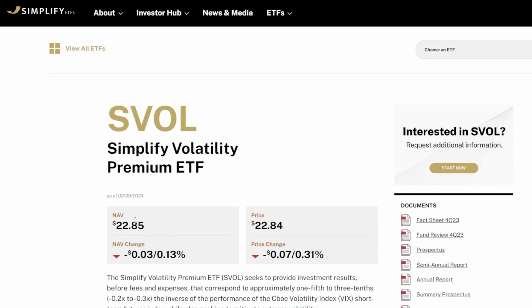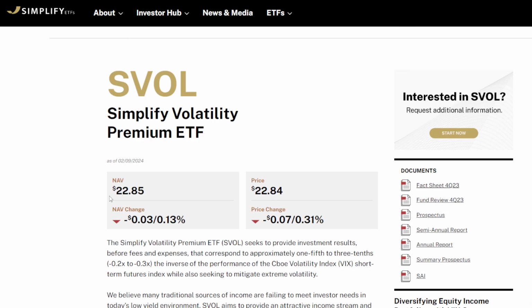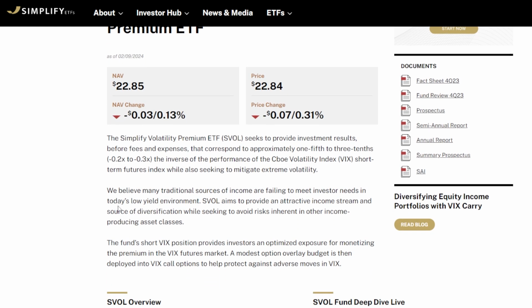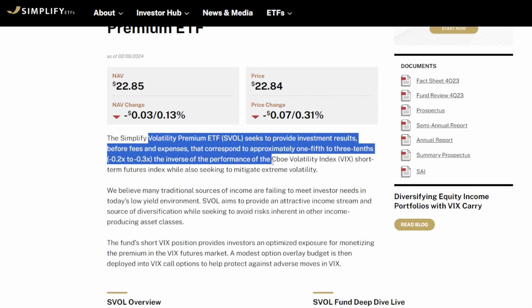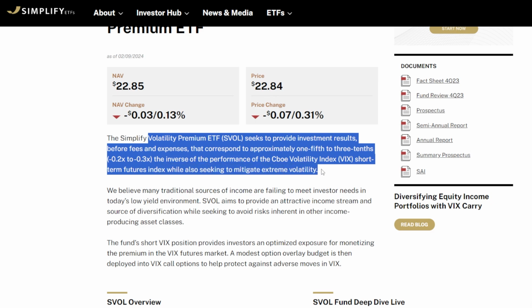Now, I came across this ETF sometime last year and I started buying shares, and this ETF has not let me down ever since. But right here on the Simplify ETF website, it says the Simplify Volatility Premium ETF, or SVOL, seeks to provide investment results before fees and expenses that correspond to approximately 1/5 to 3/10 the inverse of the performance of the CBOE Volatility Index, or VIX, short-term futures index, while also seeking to mitigate extreme volatility.